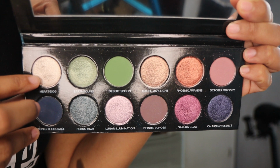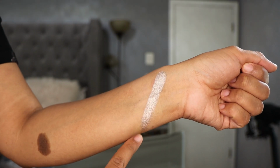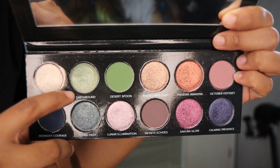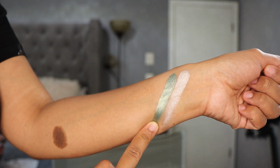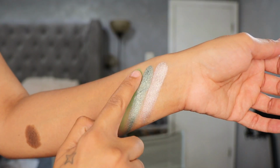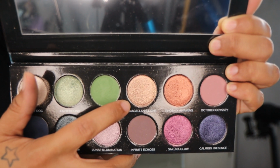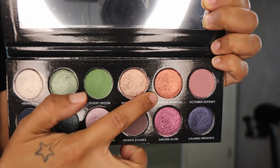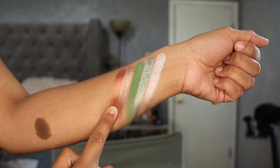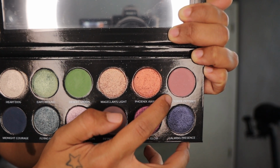First up is Heart Dog. It's a golden pewter with a high shine metallic finish. Look at that. Earthbound, sage green base with warmer gold pearl and high shine metallic finish. Desert Spoon, muted grass green with matte finish. Magellan's Light, rosy copper base with flecks of green and gold sparkle. Phoenix Awakens, deeper copper with moderate warm undertones and high shine metallic finish. October Odyssey, and this is the light version, medium dark rosy pink with matte finish.